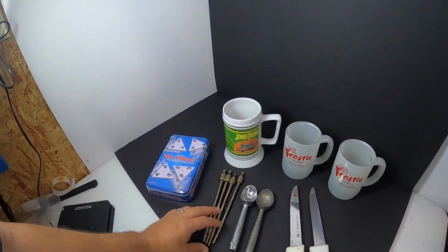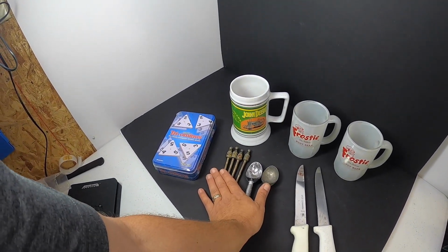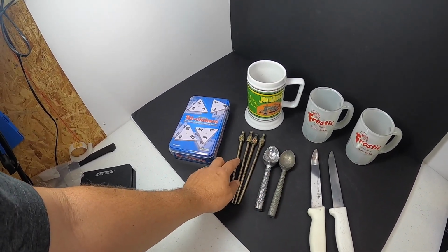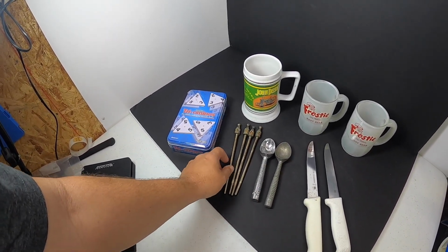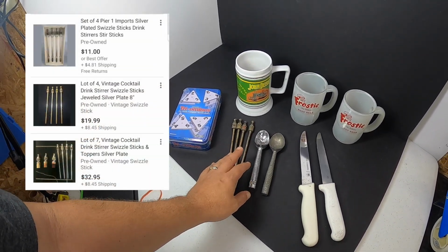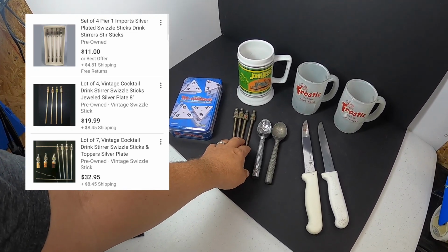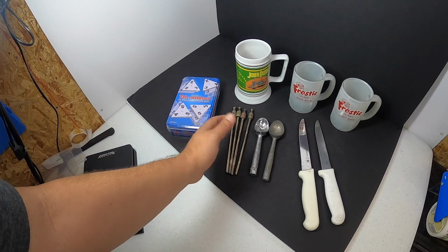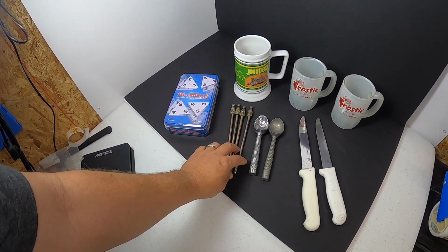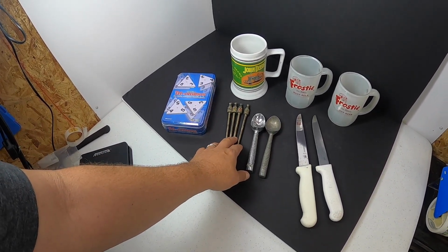The next thing I picked up were these. These were in a Ziploc bag, and what these are, drink stirrers. They're silver plated. Those are just drink stirrers, swizzle sticks if you want to call them that. They're not anything high price value. New, they're only about $10 online. These aren't new, but they sell. I'll just throw them up there for $5 plus the shipping.